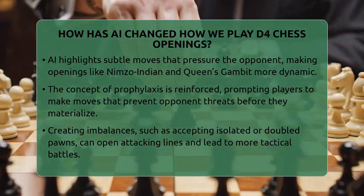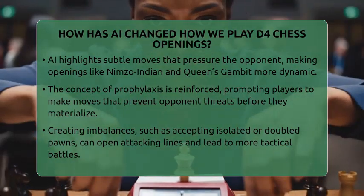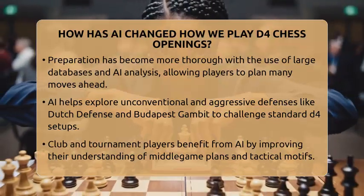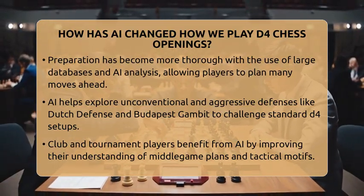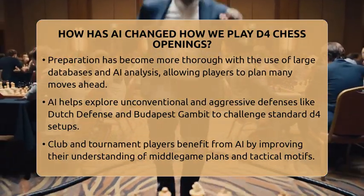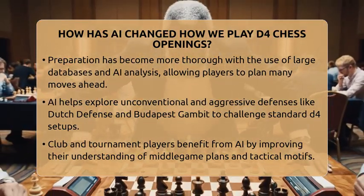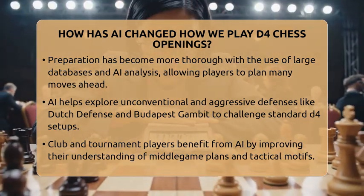Another big change is how AI shows that creating imbalances can be more effective than trying to keep everything symmetrical. Accepting isolated pawns or doubled pawns can open lines for your pieces and create attacking chances. This approach often leads to more exciting, tactical battles rather than slow, positional struggles.